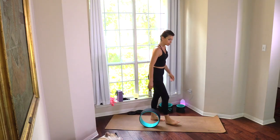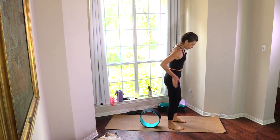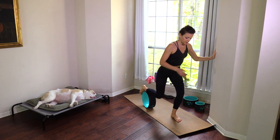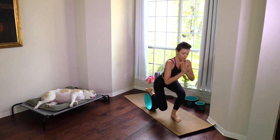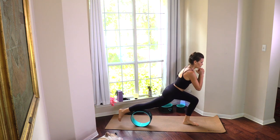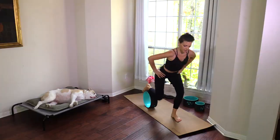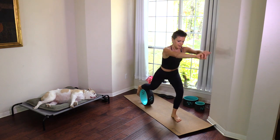Let's go. It's a really focused, good move. It will build you all the backside. One, two, push the hips back. Three, four, five, six, seven, eight.